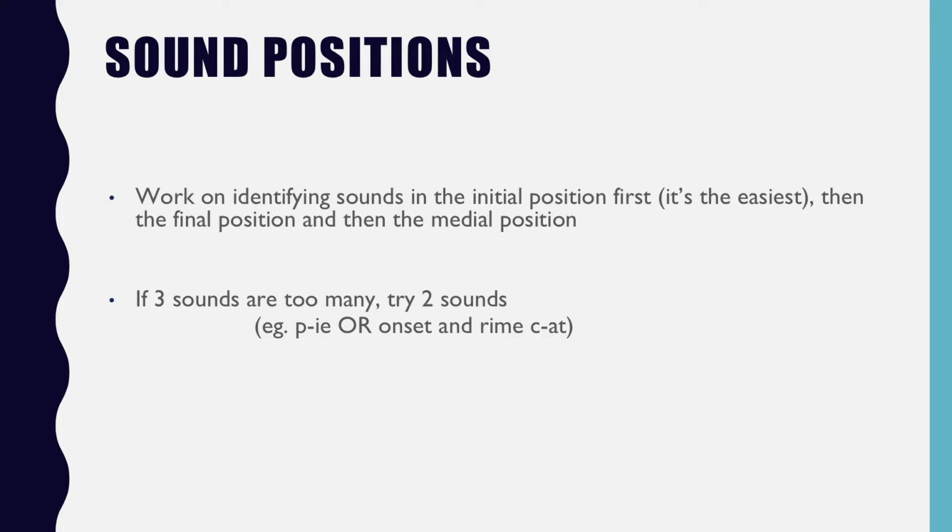Just a little aside on the word pie there. It looks like a three-letter word, but it's only two sounds. So when you're doing a phonological awareness activity, you're focused on the sounds only. So even if it had five letters like cheese, it's still only three sounds. Ch, e, z. So keep that in mind when you're working on these types of things.